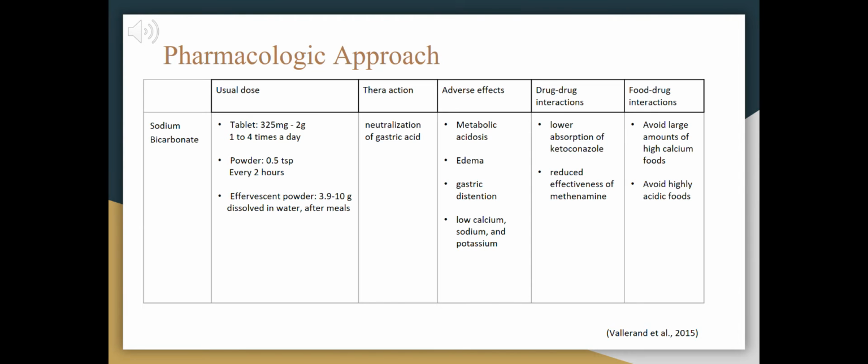Adverse effects include metabolic acidosis, edema, gastric distension, and low calcium, sodium, and potassium. Drug-to-drug interactions include lower absorption of ketoconazole and reduced effectiveness of methenamine. Food-drug interactions include avoiding a large amount of high-calcium foods and avoiding highly acidic foods while taking sodium bicarbonate.